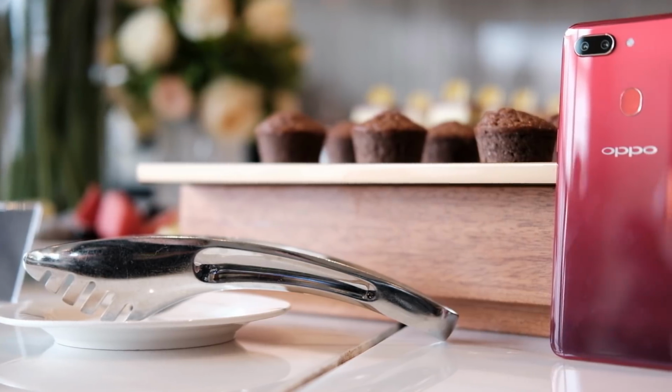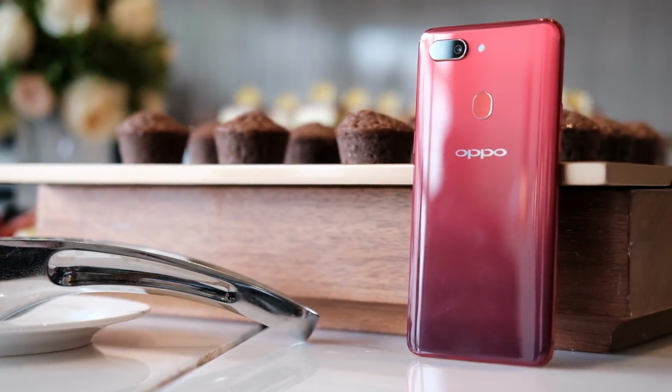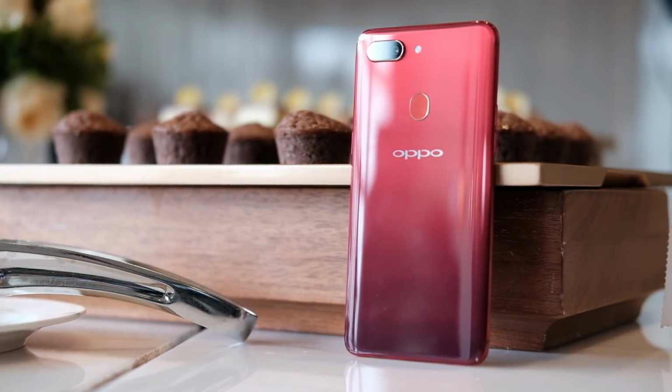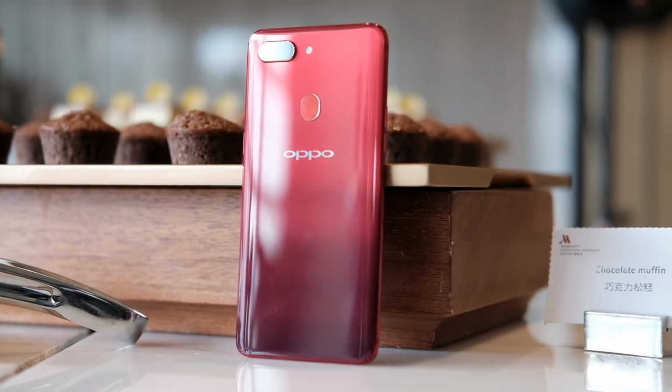So this has been the OPPO R15 and R15 Pro. The Chinese version is available now, and we're not sure when the international version will hit other markets, but be sure to stay tuned to Android Authority for more information the minute that happens.